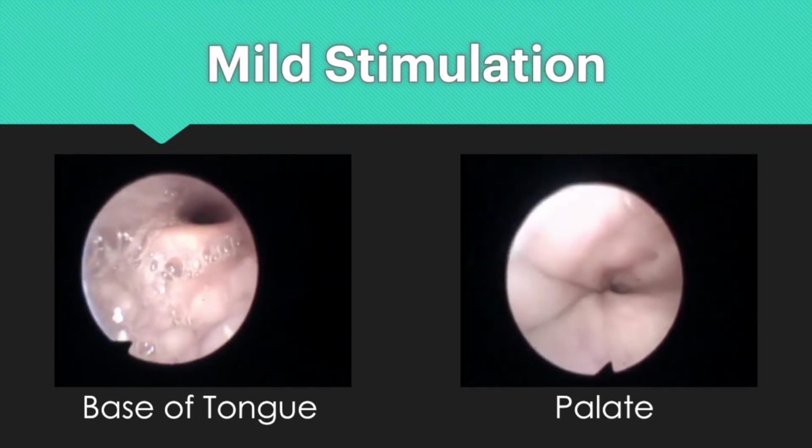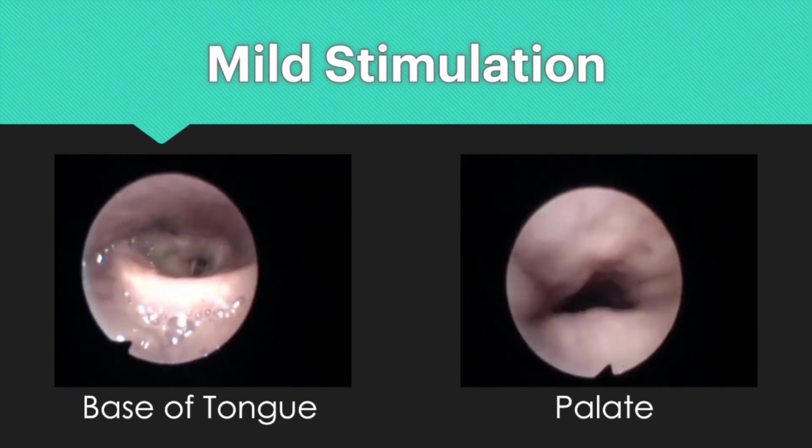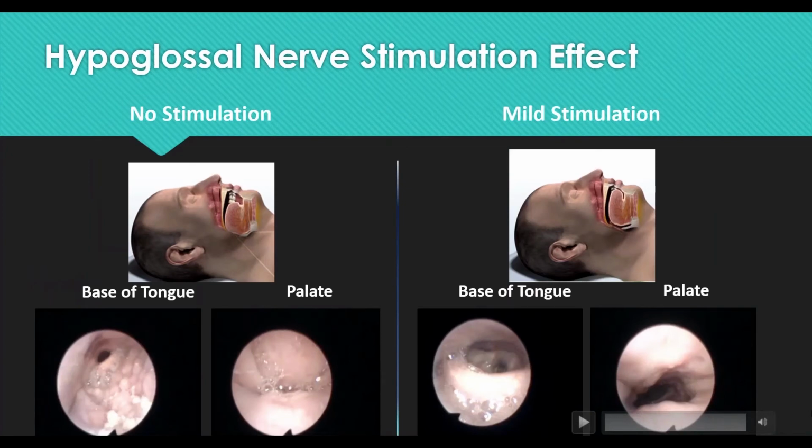On the panel on the left, at the level of the tongue base, you're able to see the epiglottis and the larynx, and then the panel on the right. So this slide that's up now, on the left two videos or films, the leftmost one is at the level of the tongue base, and you can just see the epiglottis in the distance, and then the second one over is at the level of the palate, and the soft palate on the bottom part of that video.